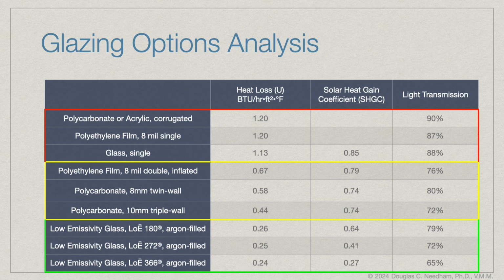And you see that we start getting a little better. We're down to 0.58 to 0.44 for the triple wall on the U value. Solar heat gain coefficients, a little better. We're down to 0.74. Light transmission, we're getting down into the 80 or 72%. That's starting to drop a little low with the triple wall, but it depends on what you're growing. If you're growing lower light plants, that 72 will work great, and you won't have to worry about shade cloth.